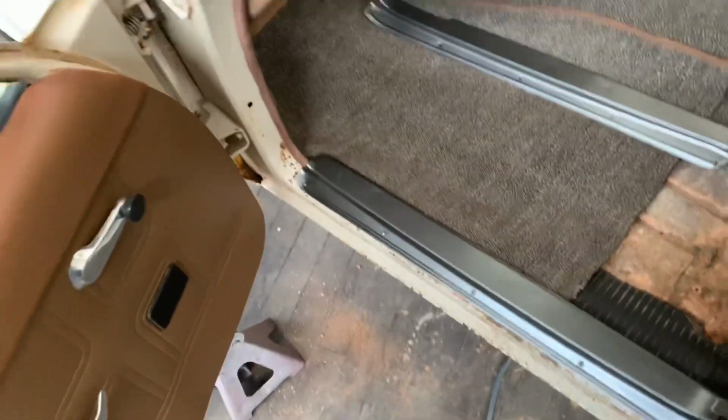So the door trim's looking nice. Painted the scuff plates up, and we've got to do a little bit more tidying up on this one here.